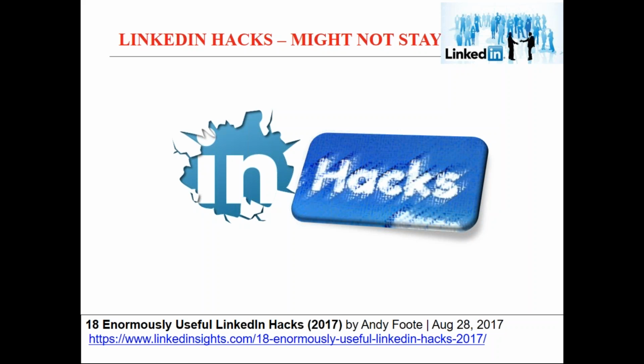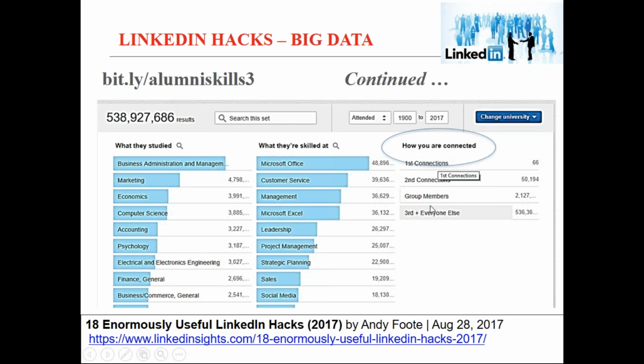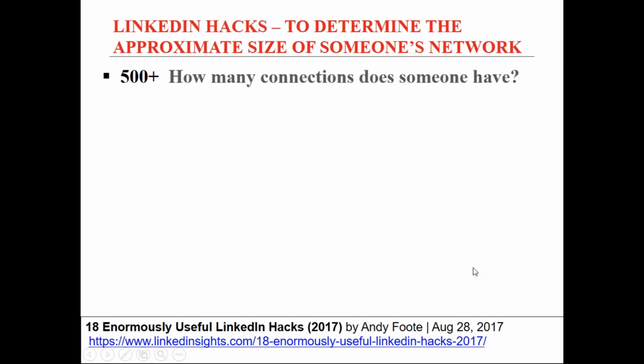And there's something we call hacks. Hacks are not intended by LinkedIn to work that way, so they might not last very long. For example, I used to use this to get big data, to get a big picture of who is on LinkedIn. That was the whole population at that time when I did this search. It gives you where they work, what they do, and also how I am connected. However, this one is no longer working. It was working in the fall, but at the end of the year, it wasn't working anymore. So hacks can go away.